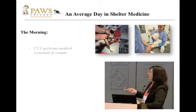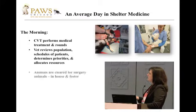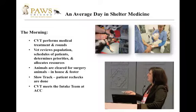So this is just an average summary of what we do. The CVT is going to provide medical treatment and rounds. The vet's going to review the population and determine priorities. We're going to clear them for surgery, hopefully by noon, and we also have fosters coming in at that same time. On slow track, we also do the rechecks of ones that we might be worried about or ones that we might hope to clear. And the CVT meets with the intake team at ACC.